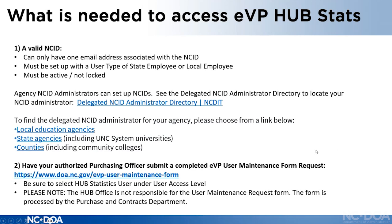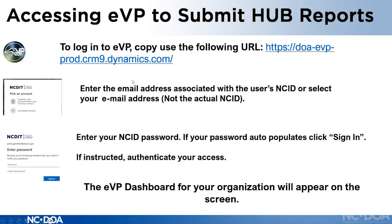So you need to select the Hub Statistics user in order to report on goods and services in EVP. Here is the link to EVP to get to HubStats. So once you get notified that you've got access to it, you should receive an email that actually has this link, and you would click on it, enter your email address associated with your NCID, and log in. So when it comes to asking for the ID, it wants your email address. It doesn't actually want your NCID.